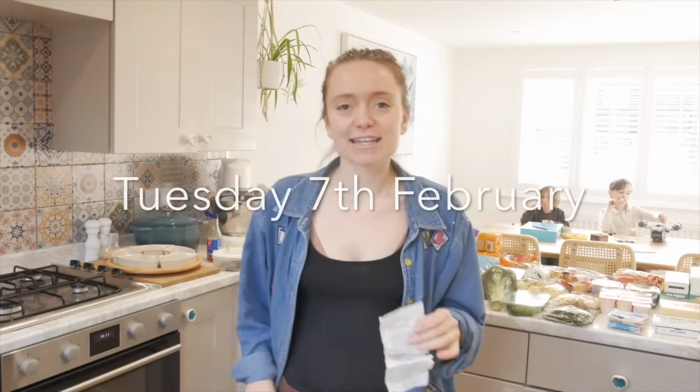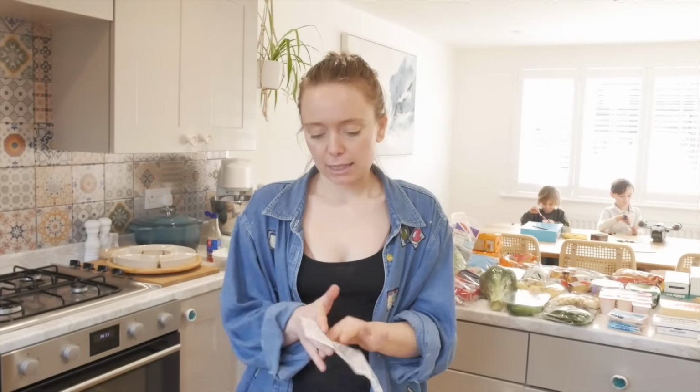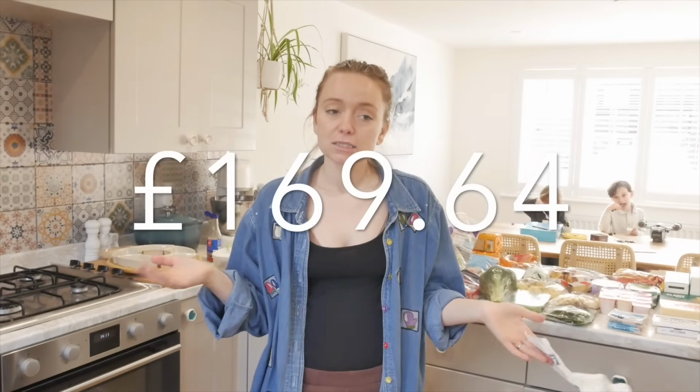Hi guys, it's Tuesday the 7th of February. We just came back from Aldi and I'm going to add £43.74 to the running total. So this is where we're at. I'm feeling the strain of it being a longer month this month, realising how much our money has to get us to. Let me show you what I got.